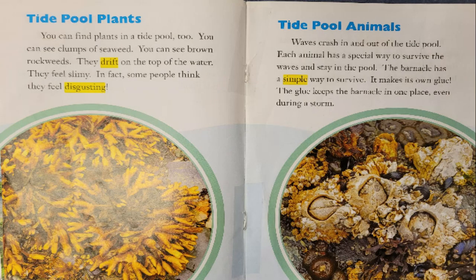Tide pool plants. You can find plants in a tide pool too. You can see clumps of seaweed. You can see brown rockweeds. They drift on the top of the water. They feel slimy. In fact, some people think they feel disgusting.